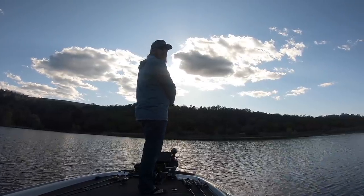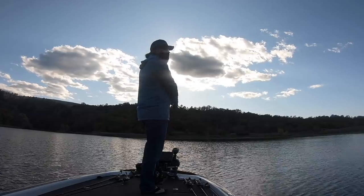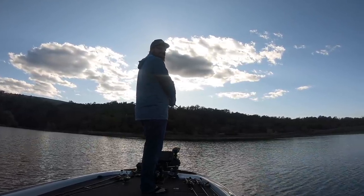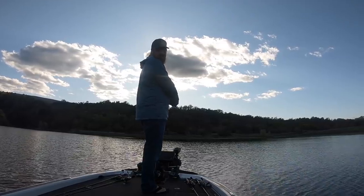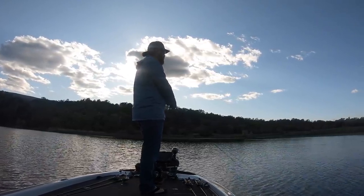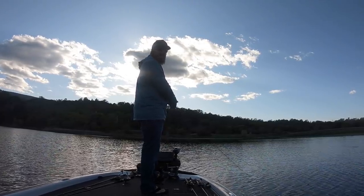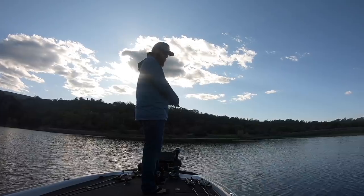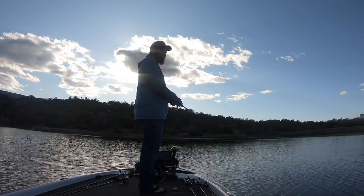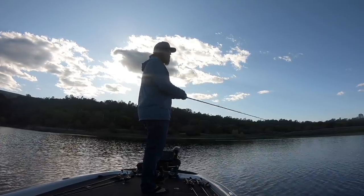Now the weather has been pretty stable since the last time we were here. Not much has changed. Obviously those fish were busting bait, so if the bait's gone, we're in trouble. But assuming the bait is still here, we should be able to pick up where we left off. We're here in the evening, which gives us lower light, which should have these fish acting more aggressive, more willing to chase, more willing to commit. We'll find out.